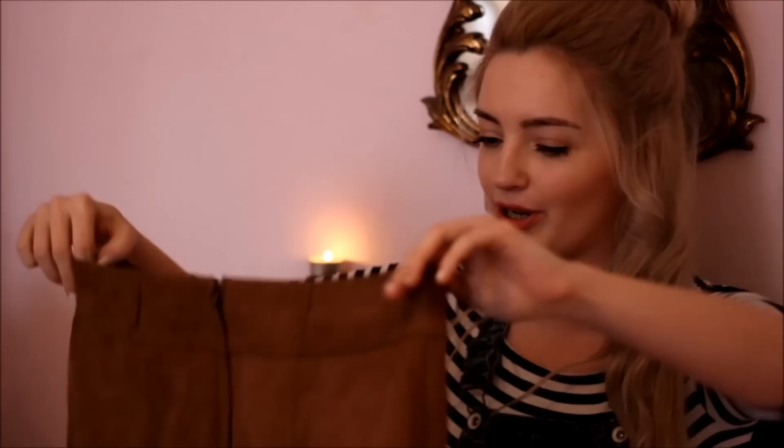I got this skirt from my shop. It's from a brand called Bebo. That's not Bebo, like the social media website from 2003. I think it might be from Matalan, but I'm not sure. It's a suede skirt anyway.